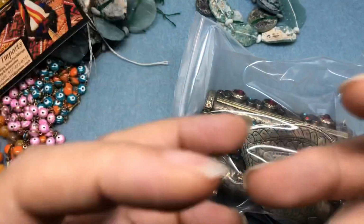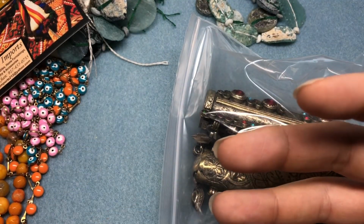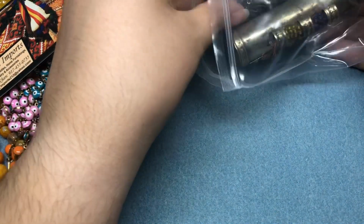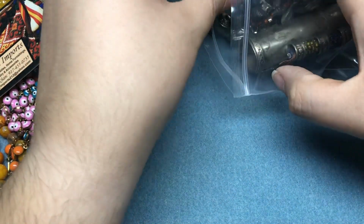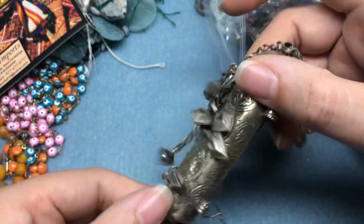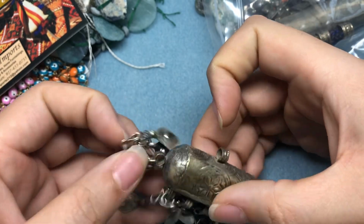But we were digging through this huge bin of vintage Afghan pendants. And I got 2 of the vintage Afghan pendants. And he said, you know, we don't get these anymore. And I was just like, I could have bought 10 of them, but I did narrow it down to 2. I got this one. Again, it's a submarine-ish shape.